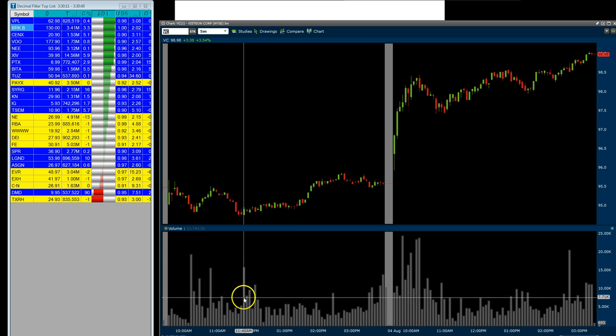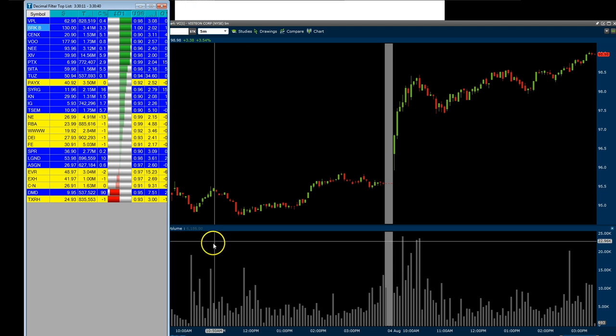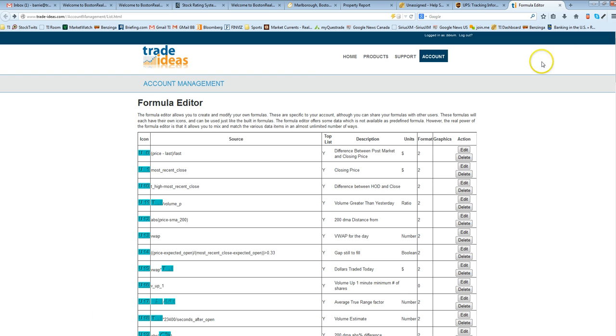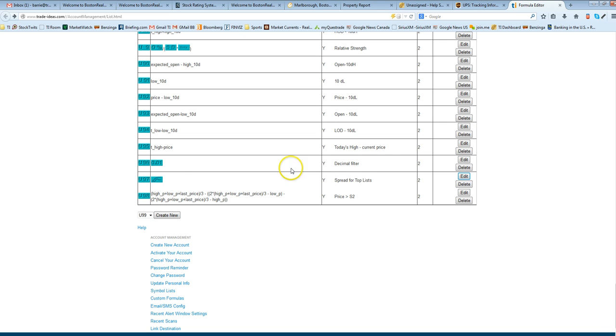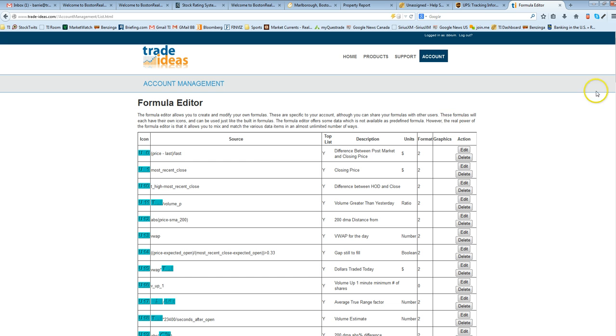And it's really quite simple. Let's bring up the formula editor. And you see what I've done? Down at the bottom here, I've created one called the decimal filter, and it's very, very simple. I just type in the square bracket, then DEC, and close square bracket. And now I've got a decimal filter. And that decimal filter can be used just as you would want it. So you could now just return to the list.